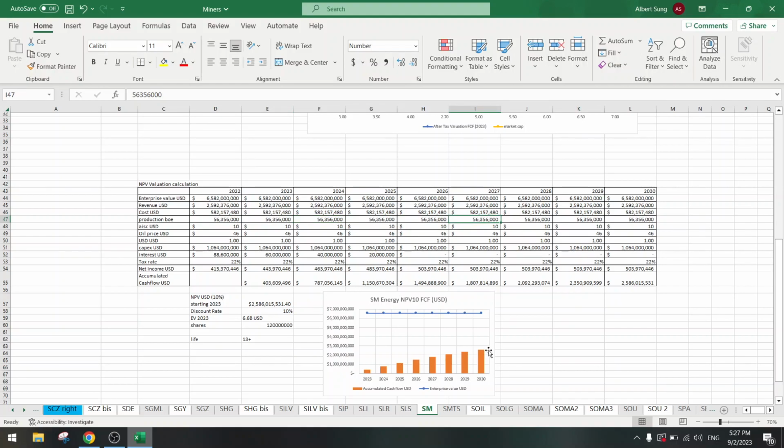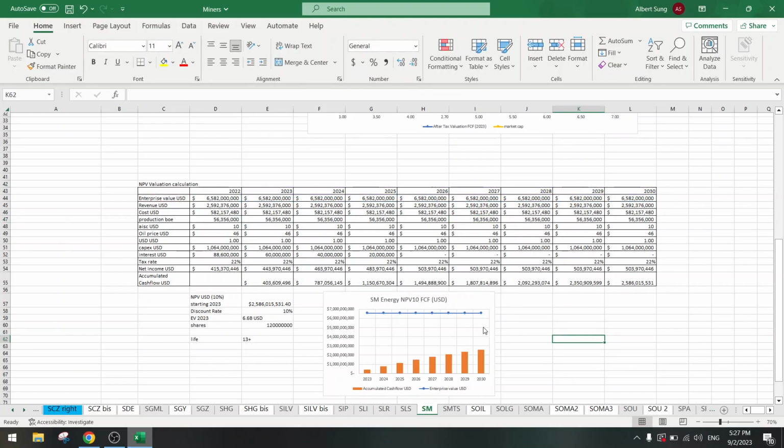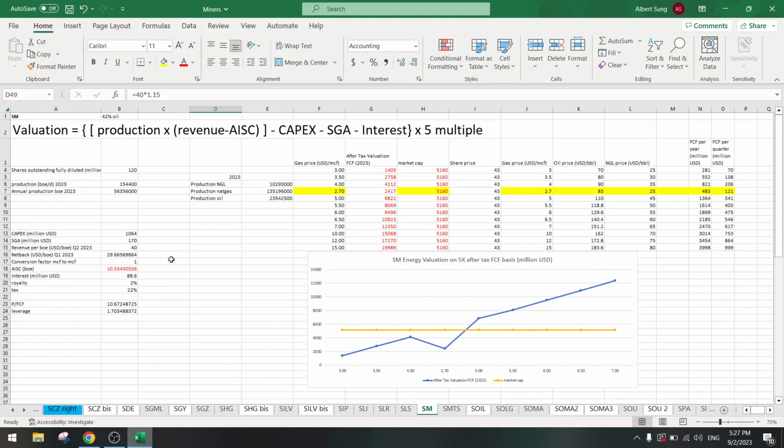And this is going to be your cash flow. With, of course, maybe 5 years extension. I don't know how much, but it will never get to this enterprise value. There's too big of a gap here. And of course, it depends heavily on the oil price. If the oil price goes up, I agree that there will be a lot of cash flow coming in. And then the valuations can rise.